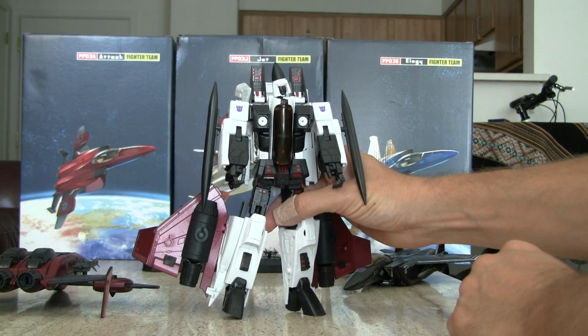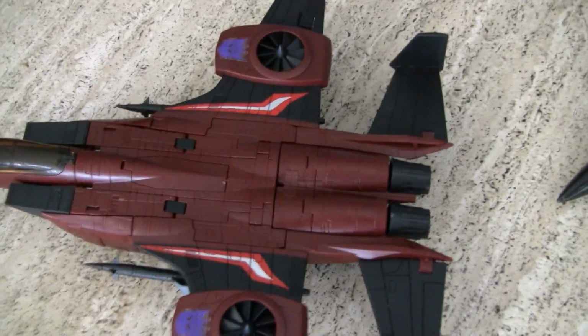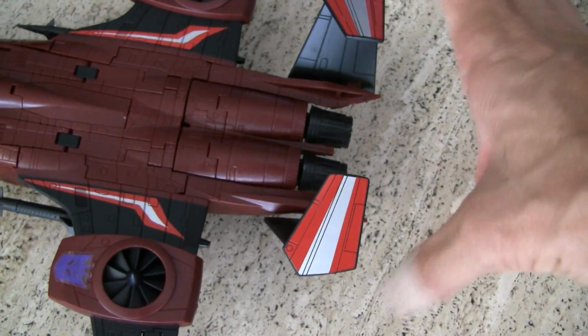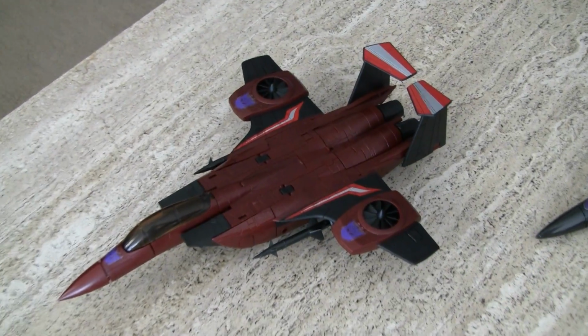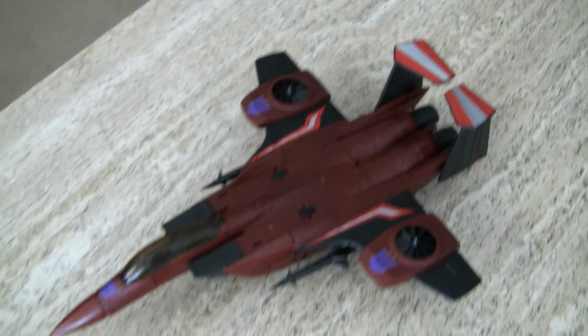That's Ramjet. Next is Thrust. Here's Thrust. I wanted to show you one thing. These wings actually can be folded up, like that. Gives him a kind of a weird look. And these thrusters do not move. It kind of sucks, but oh well. They're stuck on there.